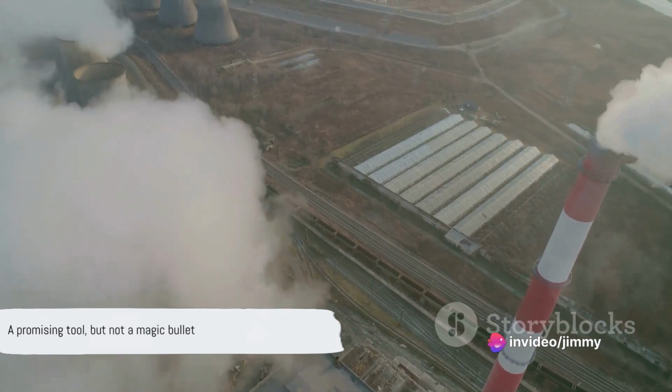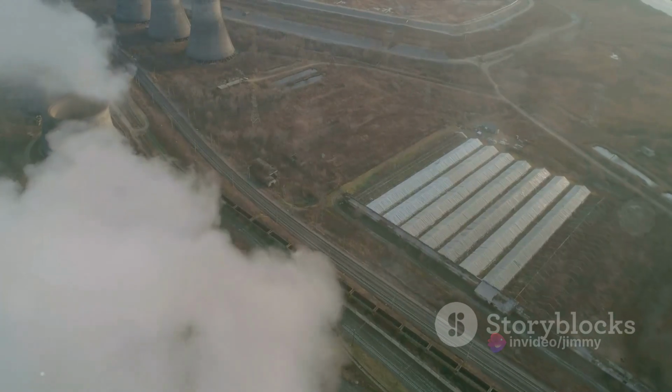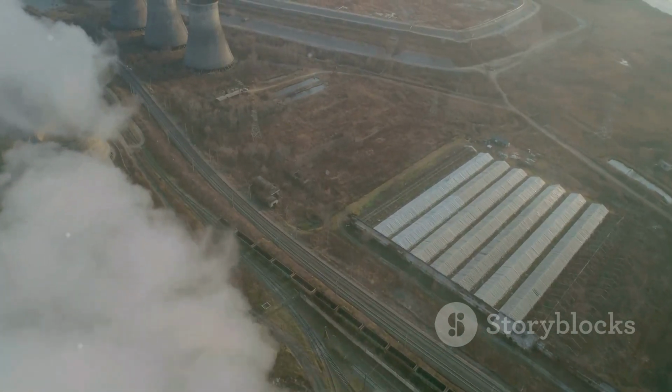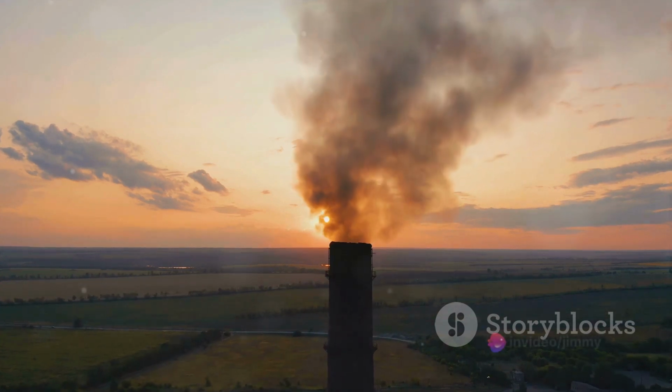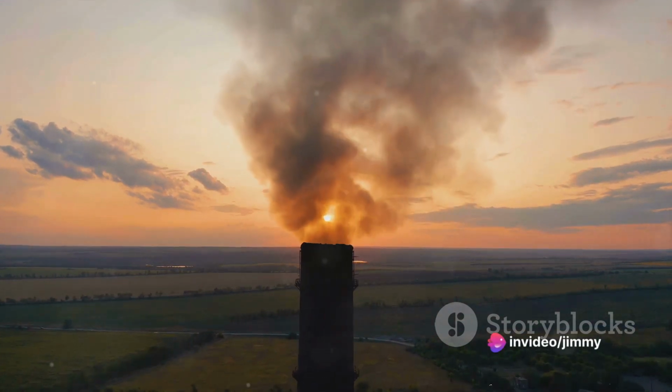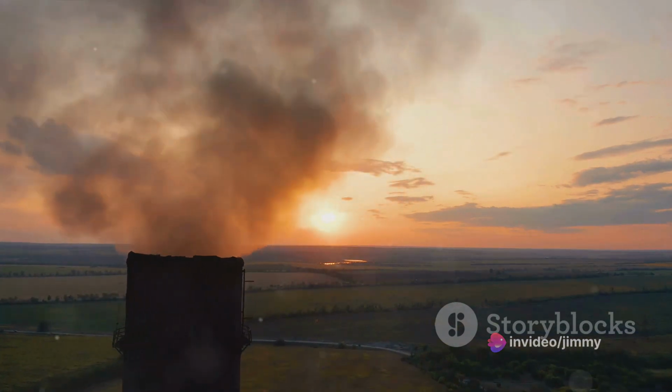In theory, this technology could make a significant dent in our carbon emissions, but is it really that simple? As we'll see in the next part of our discussion, there's a bit more to the story. For now, let's just say that while carbon capture is a promising tool in our fight against climate change, it's not a magic bullet, but hey, who doesn't love a good challenge?